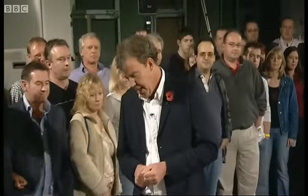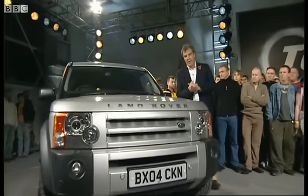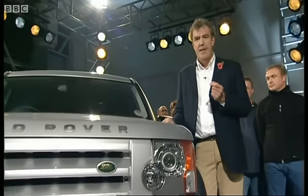Good evening, and we start tonight with a truism. The only reason why anyone bought one of the old Land Rover Discoveries was because they couldn't afford a Range Rover. Now, though, we've got this new Land Rover Discovery, and on the face of it, things aren't quite so simple.